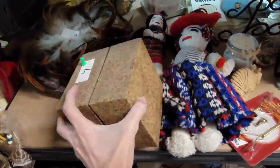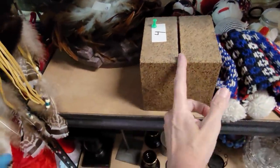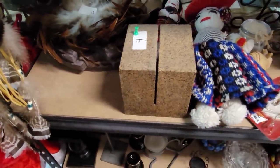I don't know. They're cork. It's one big... but it's like one big... but it's got a slot, right? Like what's... Yeah. I don't know.